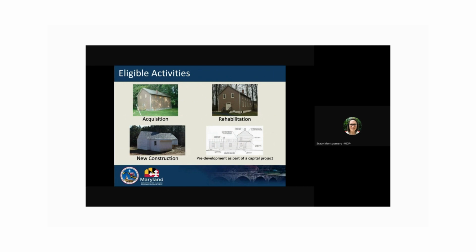New construction is also eligible under this grant program, whether you're looking to construct a brand new building or put an addition on an existing structure. The grant can fund these types of projects. Even if your site just needs a small outbuilding like a restroom or a pavilion, these projects are eligible for the grant. The last type of application is for pre-development.